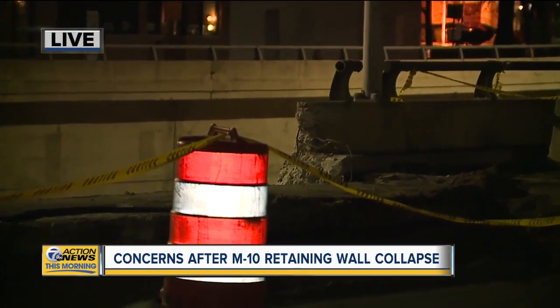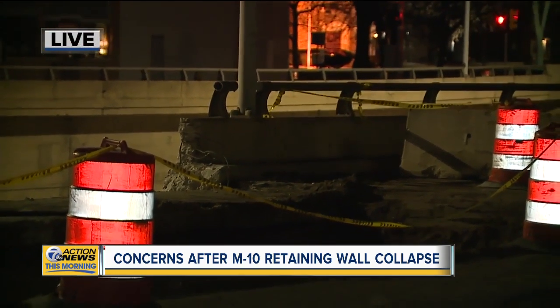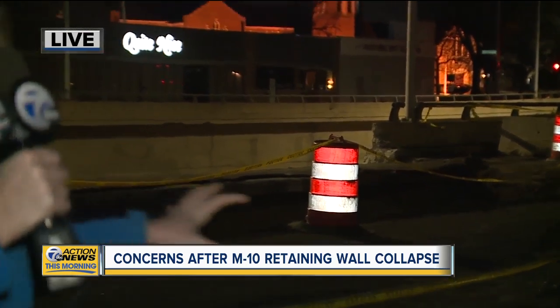So these walls are 60 years old. As you heard her say, they inspect them every 3 months. They had an inspection in December. They're actually planning on replacing the retaining walls themselves in the spring.